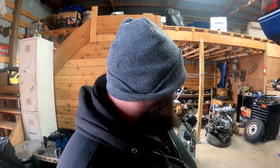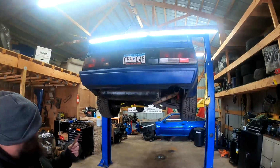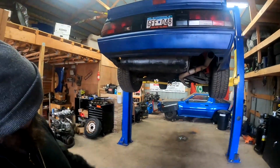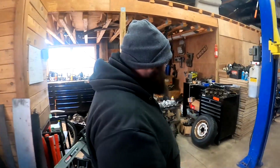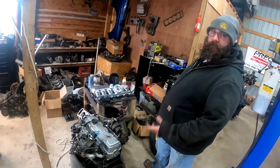And today, I'm probably gonna put that motor in this car, because that motor that's over there on the floor, I blew it up. Blew it up over a month ago now. This one's essentially a drop-in, ready to go.